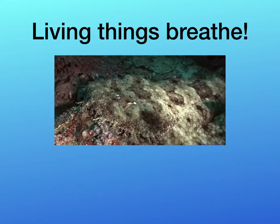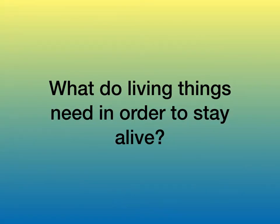Flattened bottom dwellers. That was a really cool video, wasn't it? That sharks can even lay on the bottom of the ocean, and they can pump water through their gills by just gulping water, swallowing water, and pushing it over their gills to breathe. So they need oxygen too, but it's just from the water. So now we know how to tell if something is a living thing.